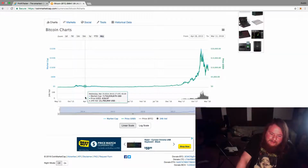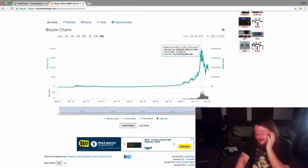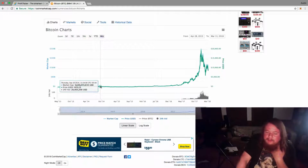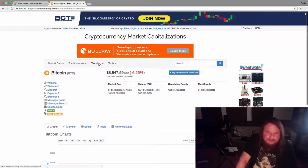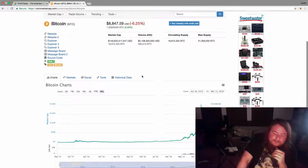From $500 to $20,000, literally almost 20K at its peak. I would have made a lot of money if I would have bought Bitcoin back in 2014, which I thought about, but I didn't, which I'm pretty sad about, honestly. But it's not too late.